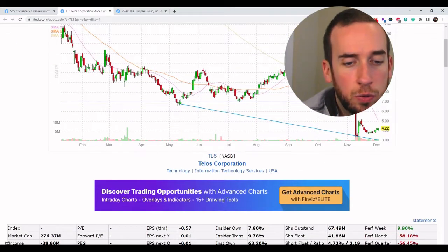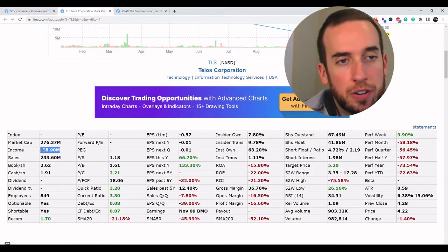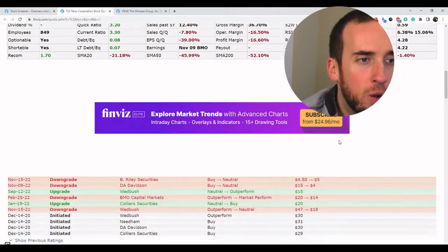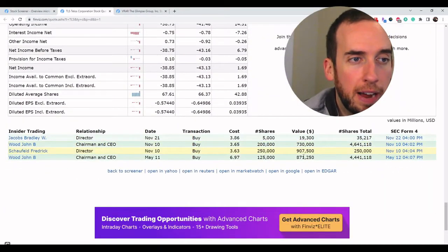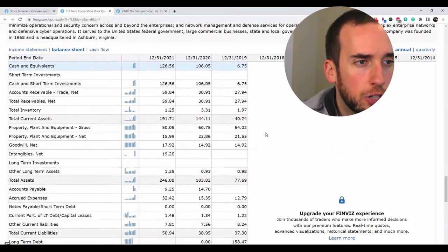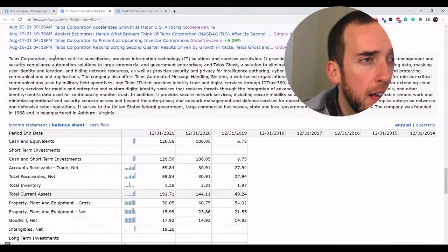This is Telos Corporation. They make 233 million a year. They lose 38. So about almost 200 million a year, 41 million float. So about a $4 stock. What does this company do? Let's just go down. Ooh, some really good buys right here. These are really big buys. They've got a bunch of cash. Total assets 246, total liabilities 65. That's really good. Okay, I like this.